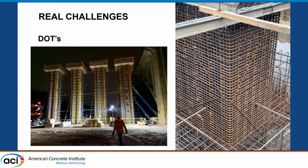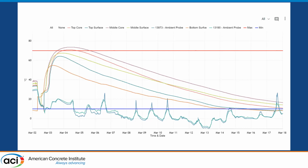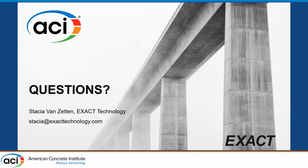And the real challenge, I mentioned it earlier, DOTs, sorry if anyone is here from the DOT, but still trying to push the specifications. This is a current project that Dawn is working on, we're monitoring, but they are only allowing 25% replacement in these massive columns. They're 2 meters by 2.4 meters. You can see how heavily congested they are. So they're using SCC. And as you can see from this data, they're already going above, even though the ambient conditions are so cold, they're going above the specified limit. And that is my presentation.